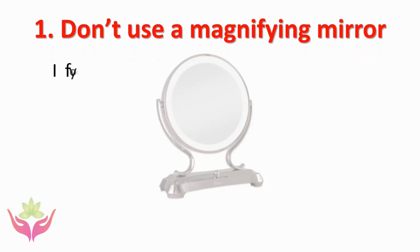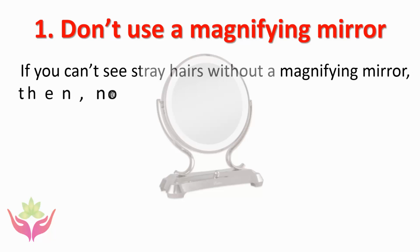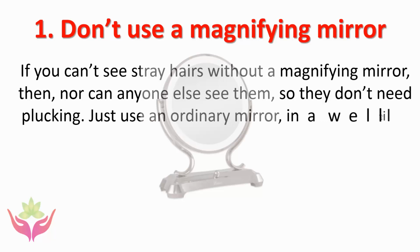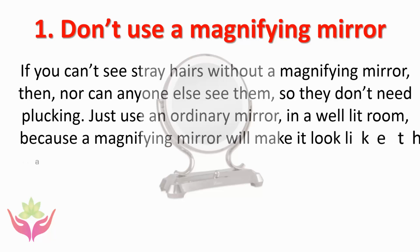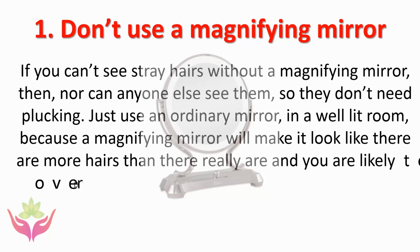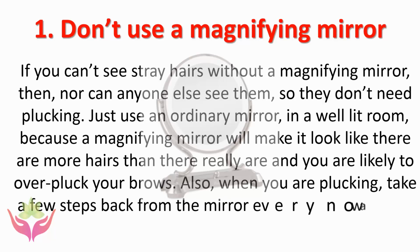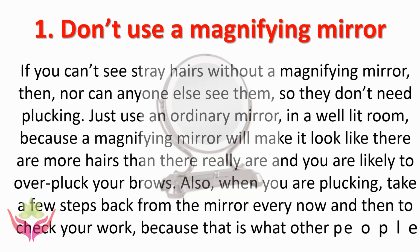1. Don't use a magnifying mirror. If you can't see stray hairs without a magnifying mirror, then nor can anyone else see them, so they don't need plucking. Just use an ordinary mirror, in a well-lit room, because a magnifying mirror will make it look like there are more hairs than there really are and you are likely to overpluck your brows. Also, when you are plucking, take a few steps back from the mirror every now and then to check your work, because that is what other people see.